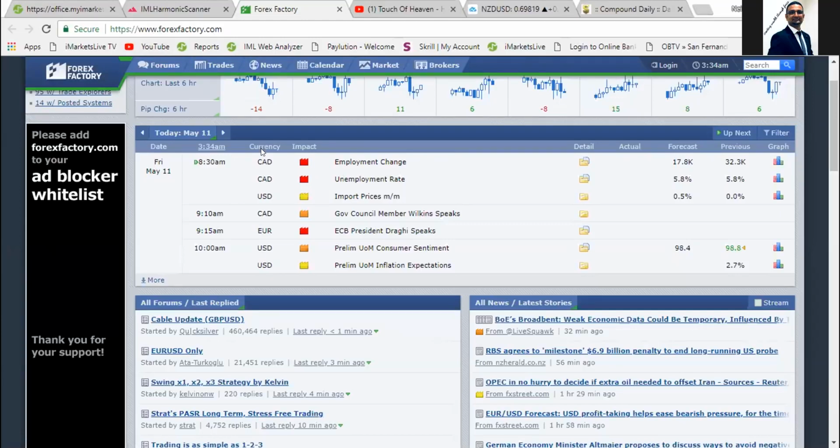Forex Factory is www.forexfactory.com. When applying this strategy, you don't want to be entering trades around red folder news, right? Because it can work against you. Yes. Right? So be very particular. Today is Friday, May 11th, at 8:30 we have red folder: the unemployment rate. Usually it's a high impact.